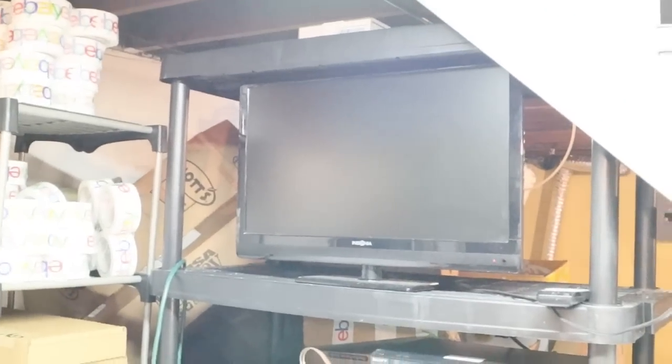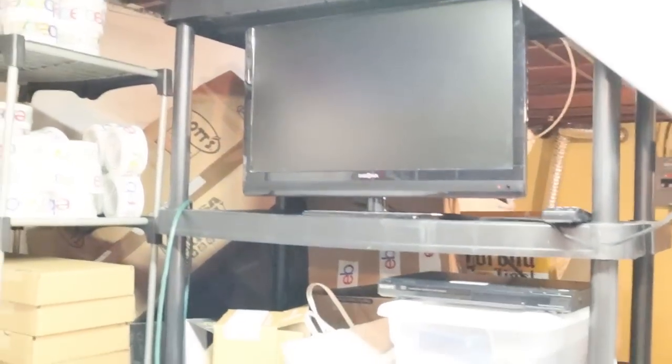There's tissue paper. Those are my movies. For the few times that I turn this TV on when I'm down here for a while and I want to listen to a movie. Very rarely watch a movie down here, but I always listen.